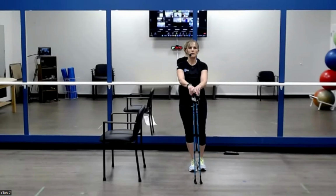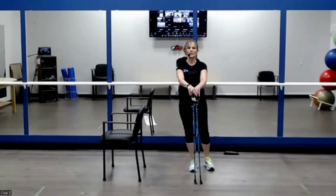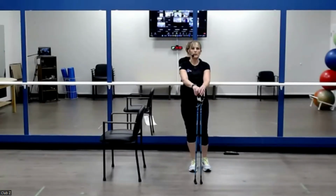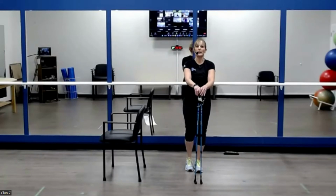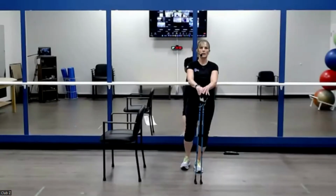Great. Looks good. Right on. One more here on this right side. So taking the leg out to the side. Great. Come on down. Now let's stand on the right leg and let's take the left leg out to the side. So take it out and back in.